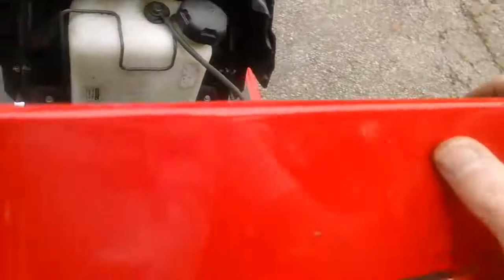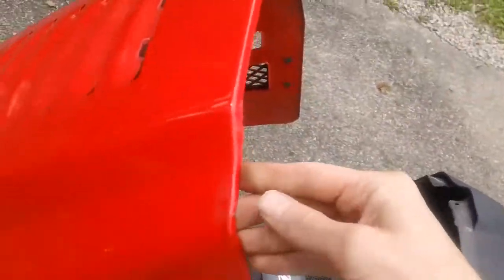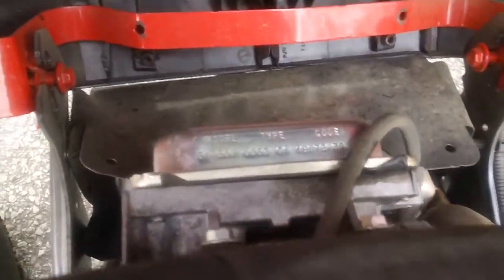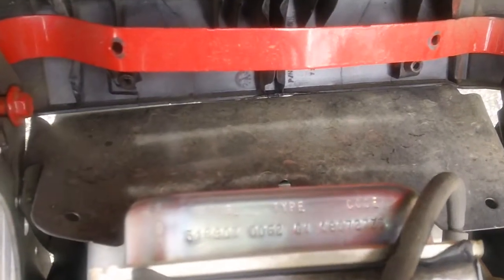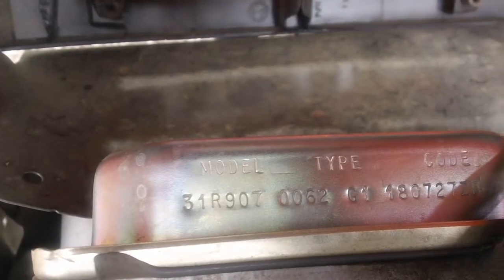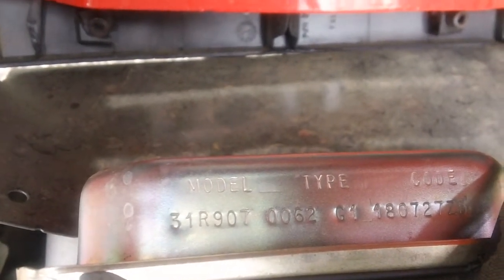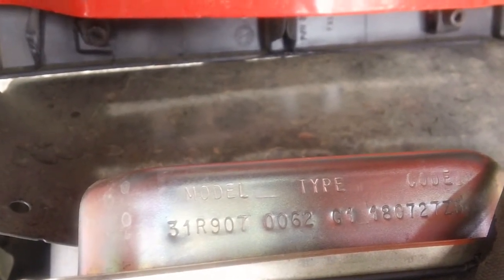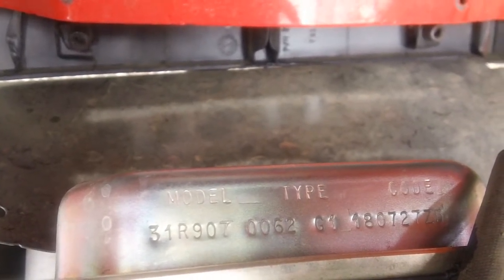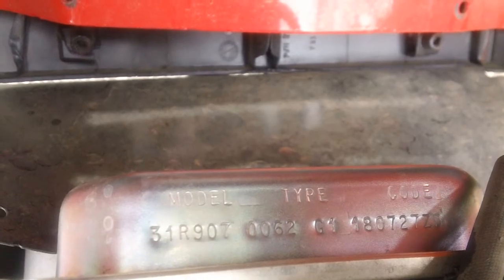And the engine's identification, model number and serial number. I'm just going to zoom in on here for that. Sorry about this. This hood won't go up all the way, so here we go. Okay, there you go. There's the engine's identification. Sorry about the focus. There you go, guys. There's the engine identification tag, 2018. It was made probably late 2018 before they put it on the machine's frame. So here we go for identification.